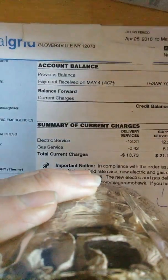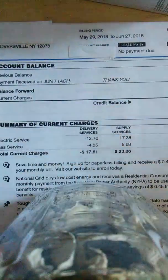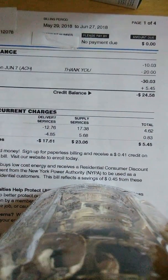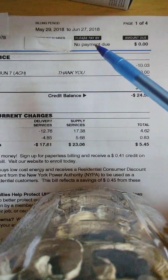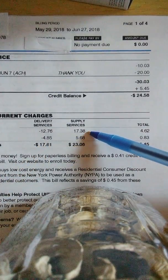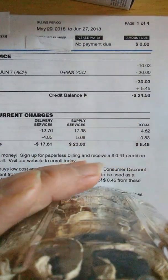Okay, as you can see, I live in upstate New York, so I really honestly don't need air conditioning. I'm going to get to that. I wrote everything down so I don't forget it. Okay, this is May to June. So the fans started to be working like overtime. That's why this is $17. Went up a little bit from the month before. Still $23.06. Pretty good.